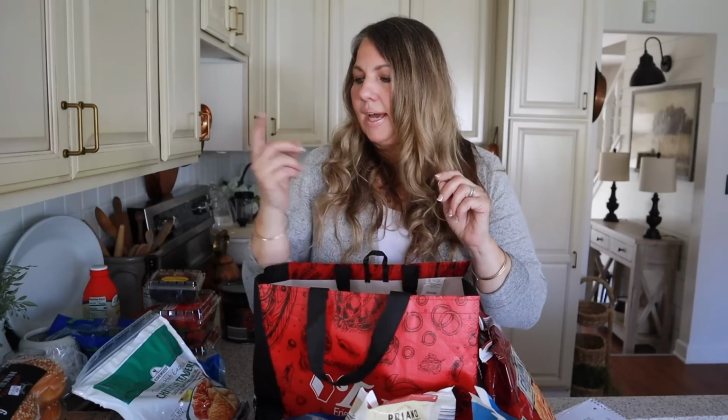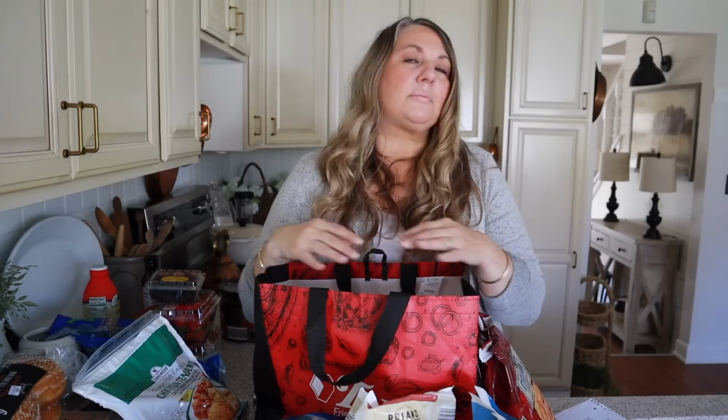So the only thing I'm going to be prepping is just adding the chicken to the bag for the chicken enchiladas, slicing up the veggies and the sausage for the roasted sausage, pepper and onions. Everything else I'm going to put away. So let me get everything put away, and then we'll do a little prep. I'm also going to make a smoothie too.